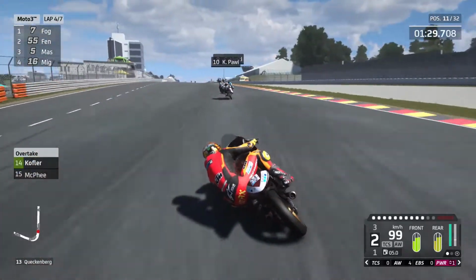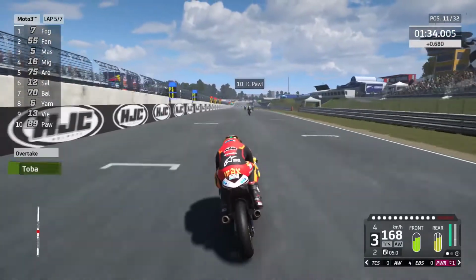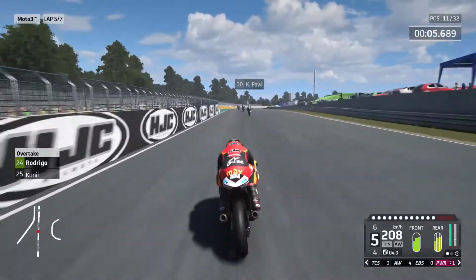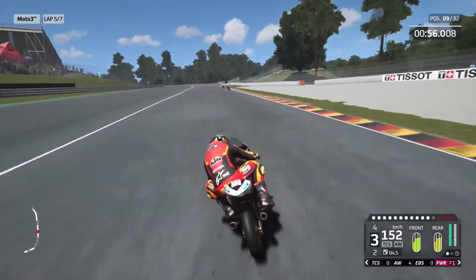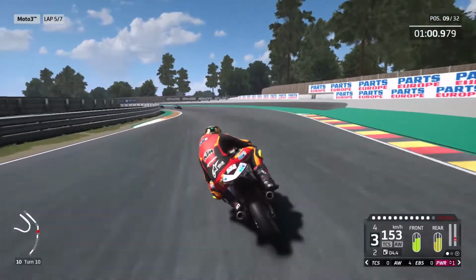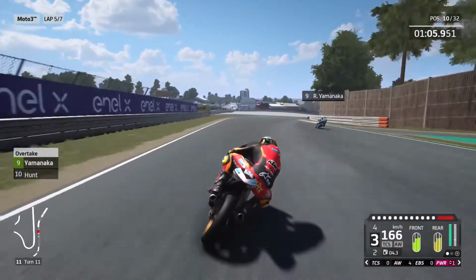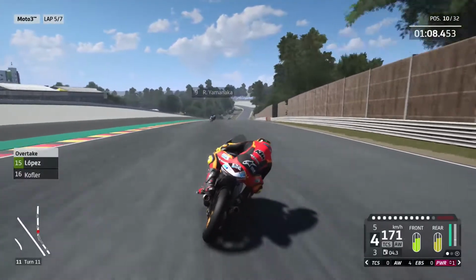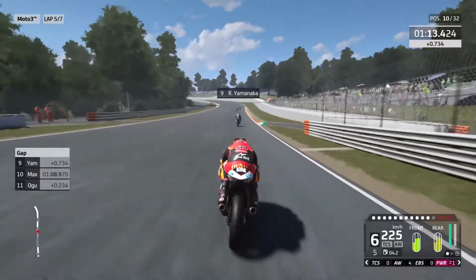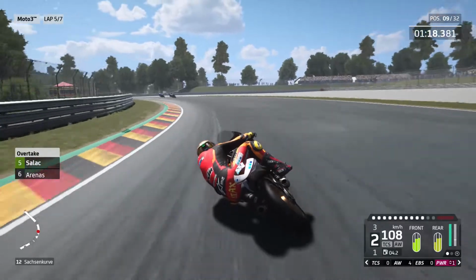Couldn't go for the inside line. We are still in 11th position after lap 4. It's a boring race. We are back in 9th position.